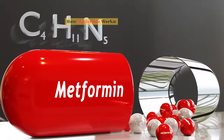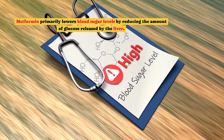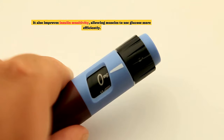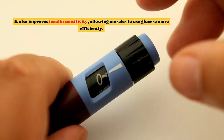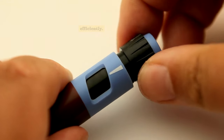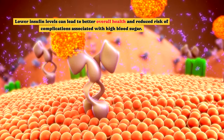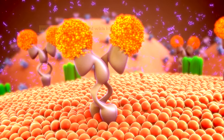How metformin works. Metformin primarily lowers blood sugar levels by reducing the amount of glucose released by the liver. It also improves insulin sensitivity, allowing muscles to use glucose more efficiently. Lower insulin levels can lead to better overall health and reduced risk of complications associated with high blood sugar.